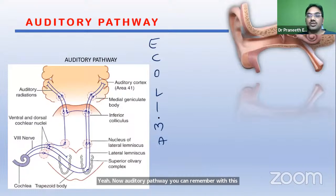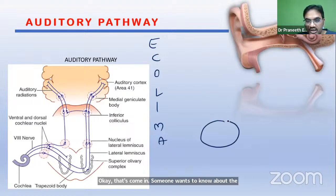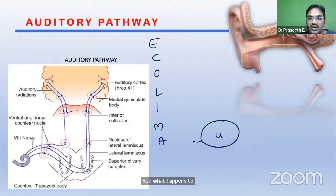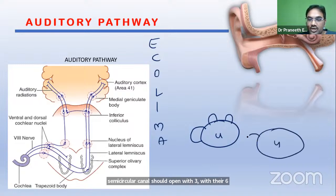Okay. Crest commune, someone wants to know about the crest commune. See what happens to the utricle. Into the utricle, it is supposed that three semicircular canals should open with six openings. But what happens here is your posterior as well as your superior and lateral will be, of course, like this.